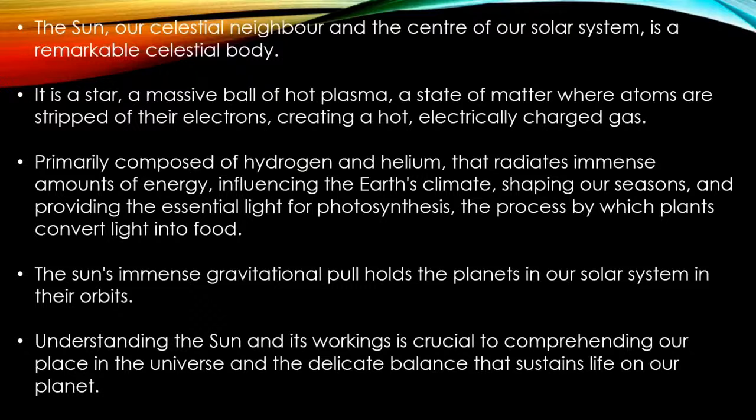The Sun, our celestial neighbour and the centre of our solar system, is a remarkable celestial body. It is a star, a massive ball of hot plasma, a state of matter where atoms are stripped of their electrons, creating a hot, electrically charged gas. The Sun is primarily composed of hydrogen and helium that radiates immense amounts of energy, influencing the Earth's climate, shaping our seasons and providing the essential light for photosynthesis, the process by which plants convert light into food.